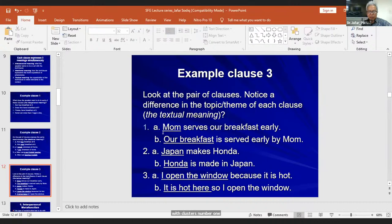So as with clauses number one, complex clause number 3A, I open the window because it is hot. All right? I open the window because it is hot. So you see? There is a clause at the beginning and another clause at the end, which is put in front or which is put at the beginning is the business of textual metafunction. All right. I open the window because it is hot. Or number 3B, it is hot here, so I open the window.